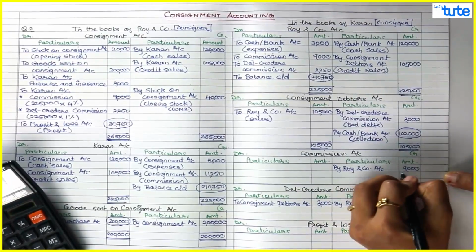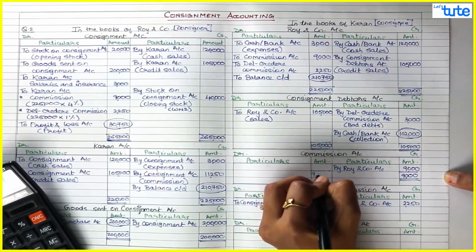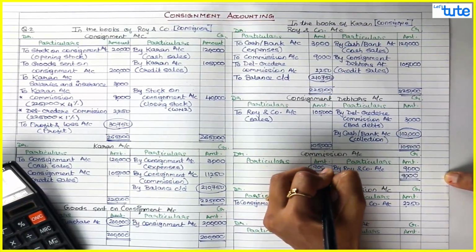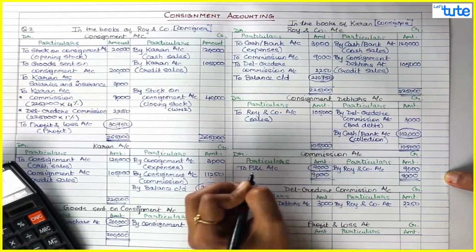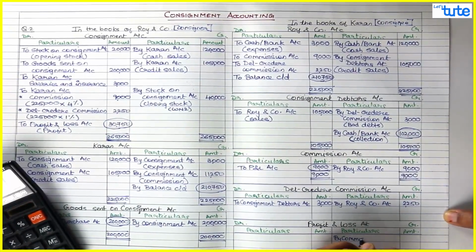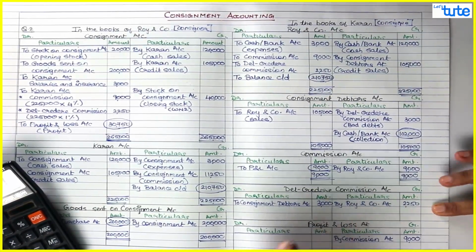Now commission: whatever the balance in the commission account will be transferred to P&L, because that is an income for the current year and this is a nominal account, and at the period end a nominal account gets closed and transferred to the P&L account. So by P&L account, and then over here by commission 9,000, and lastly the Del-Credere commission account.